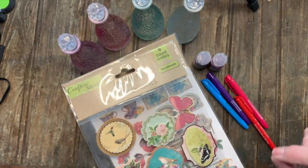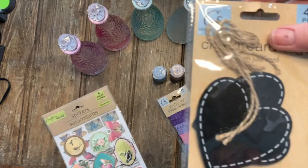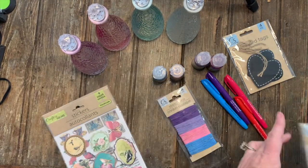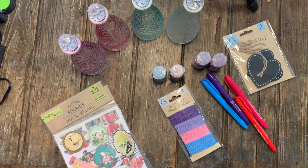And the other thing I might be using are some of the chalkboard tags. I didn't get them out. Some of the chalkboard tags. So, I'm not 100% sure at this moment. All right, so let's get started.